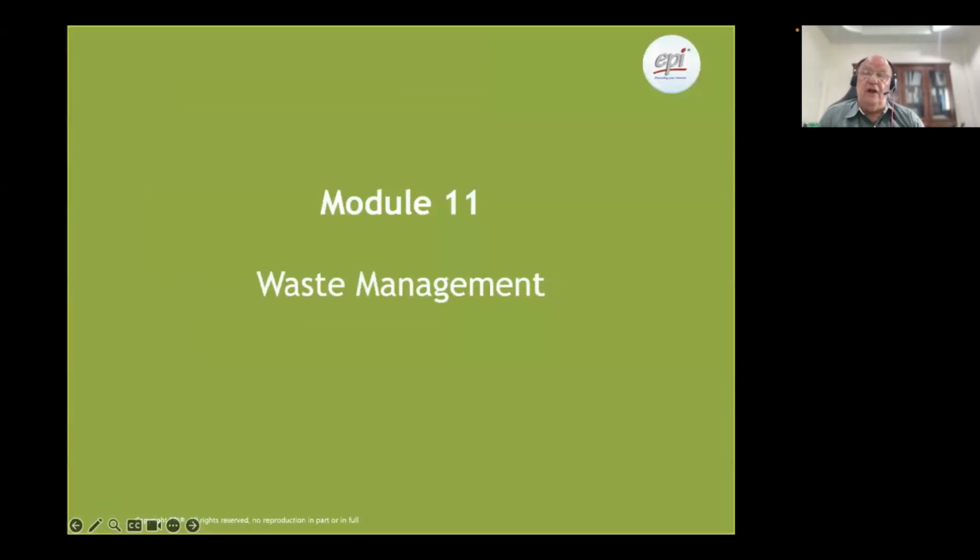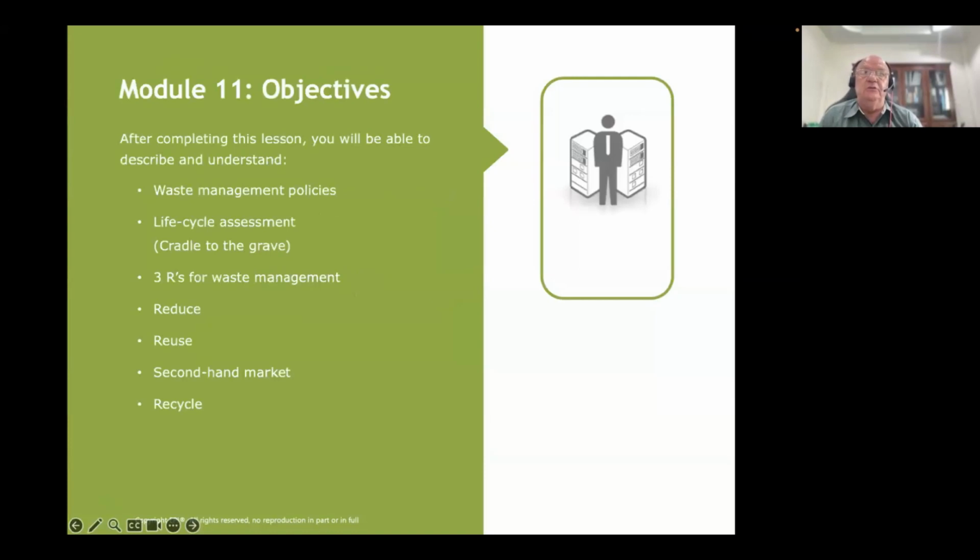Another environmental impact is actually caused by waste. So we will talk about waste management, where we will give guidance on waste management policies. We will go into life cycle assessment. We will also explain the three R's for waste management. And also the second-hand market for IT equipment is part of this module 11.